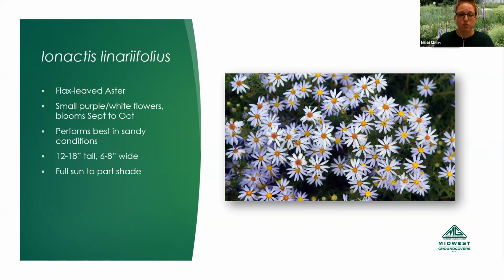This one blooms very late, so again, September to October. It's a very important fall pollinator plant. Again, we keep saying that. I think when people plant pollinator gardens, they always focus on the summer. We need to make sure we're integrating things that flower late into the season, especially for monarchs, so they can make their trip back to Mexico. So this one's a great late season pollinator plant, and it's very short. You can see it only gets 12 to 18 inches tall, 6 to 8 inches wide. And like I said, it prefers full sun to part shade.